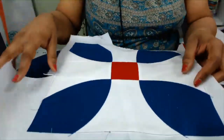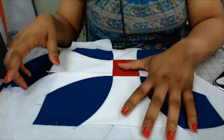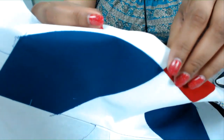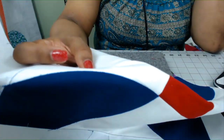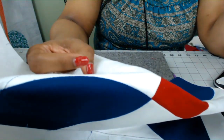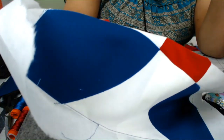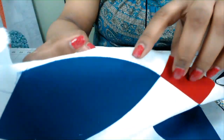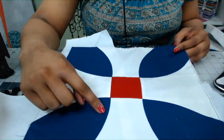So with this block, with that matching thread, I was able to stitch around the outside. And I'm going to try to get this into the camera, but honestly, you can't really see the stitch that I used. But the stitch here is actually a very narrow zigzag. So I rarely satin stitch around my applique shapes. I typically will use a narrow zigzag. So I believe this is a 2 millimeter width and a fairly short length, a 2.0 stitch. So it's fairly close together, but not quite a satin stitch. So it secures the edges, but I don't get a lot of thread buildup around the outside edge.